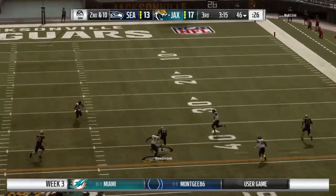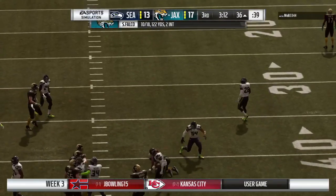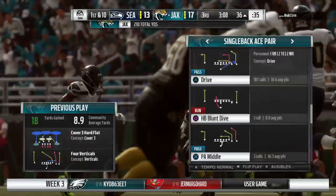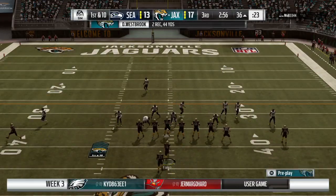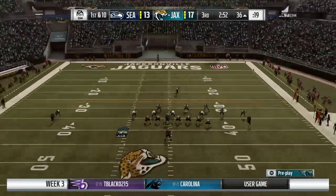Now he'll look to throw here on 2nd and 10. Wide open receiver, complete. And he is tackled inside the 40, not quite to the 35. First down, Jacksonville. The passing game looking sharp on this drive for the Jags. So from the 36 now, 1st and 10.